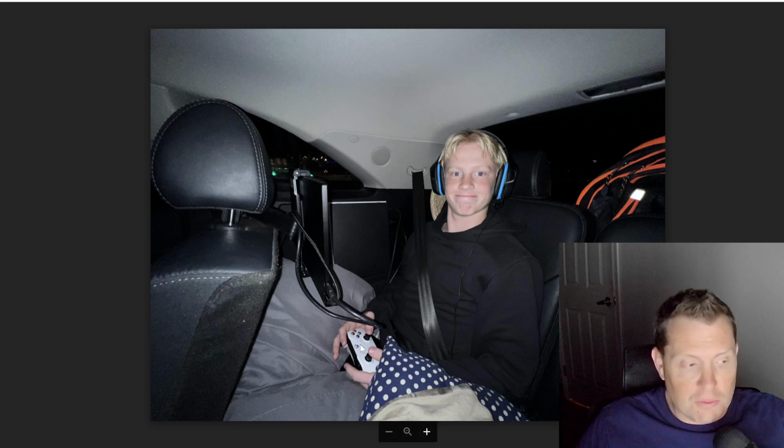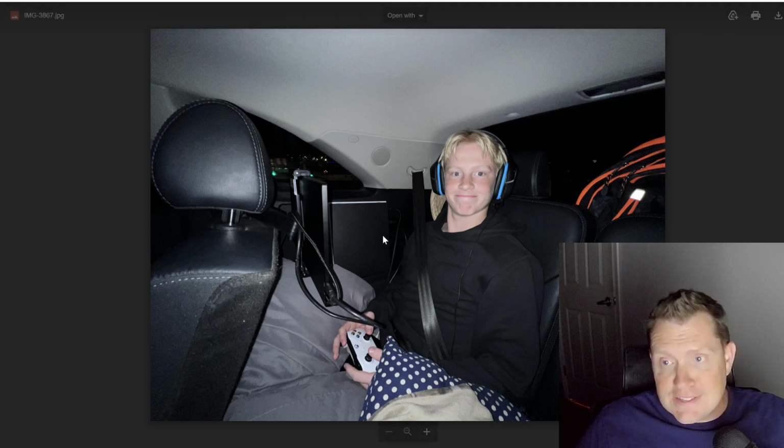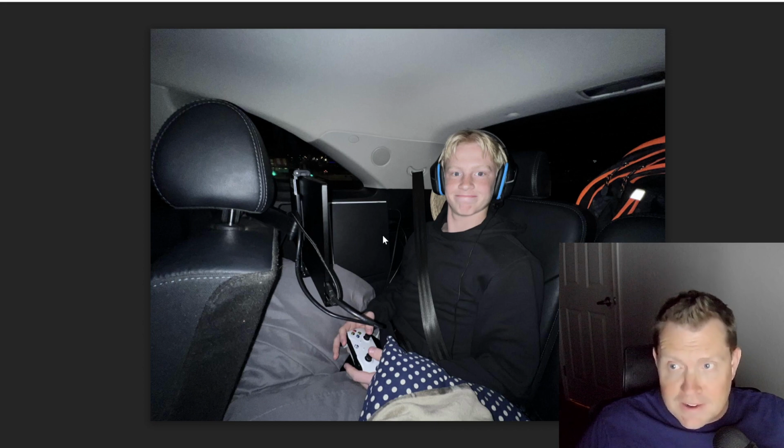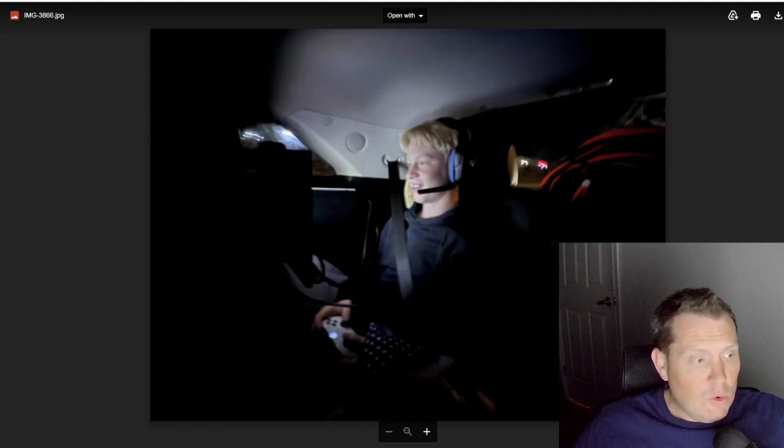You can see him holding the Xbox controller. And then tethered to the Xbox is a headset. So they had successfully set up the Xbox in the back of the Sorrento. Now, that wasn't enough of amazing engineering. But what really struck me as I listened to him giggle in the back seat was that what he was doing here, as you see him laughing with his headset on, was playing online games with his friends.